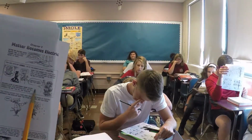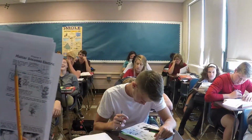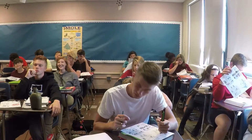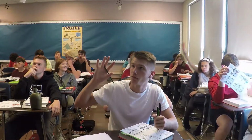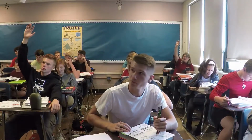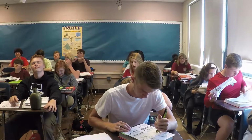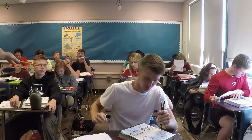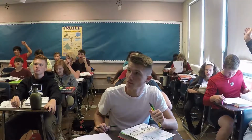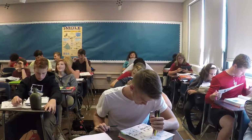Right here. What is this talking about here? It says matter becomes electric. What are they talking about there? When matter, raise your hand. Friction. No. Opposite charges. What associated? Can you read that? What? Matter.